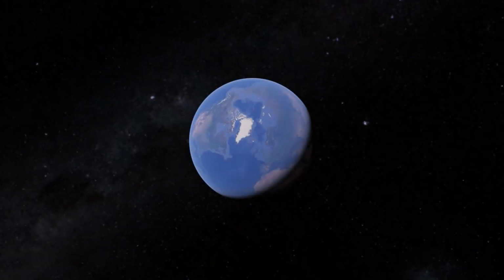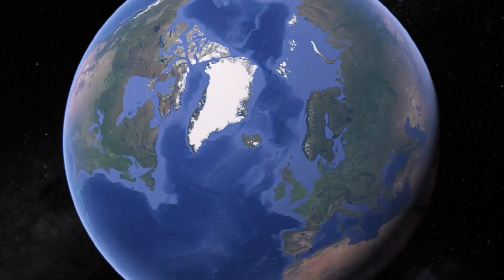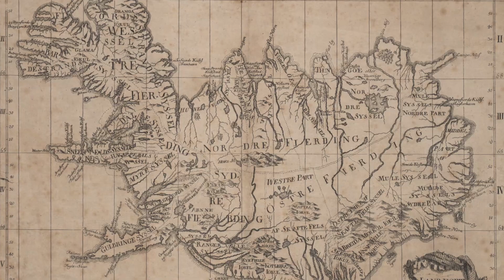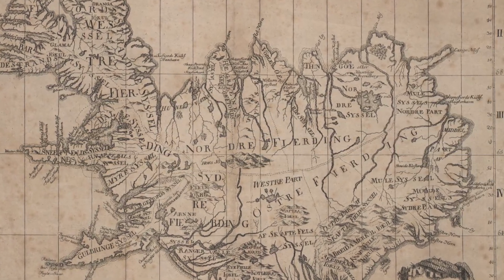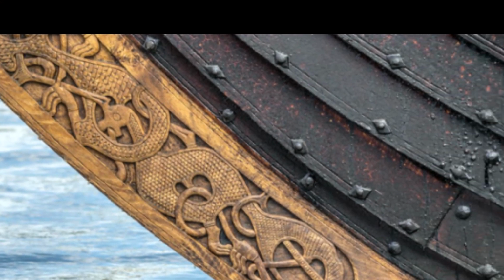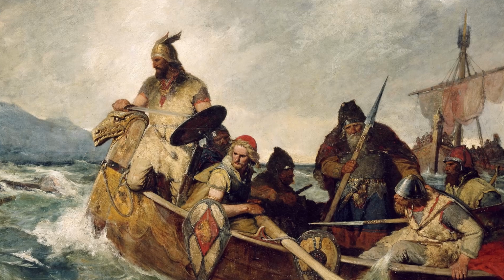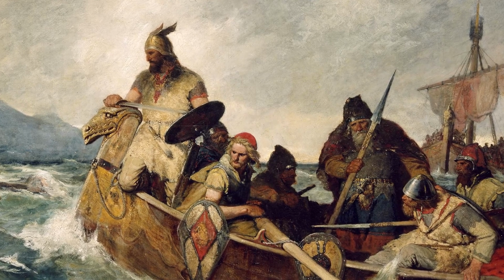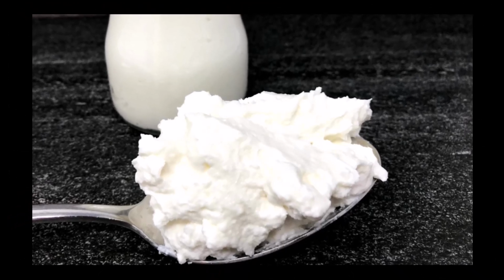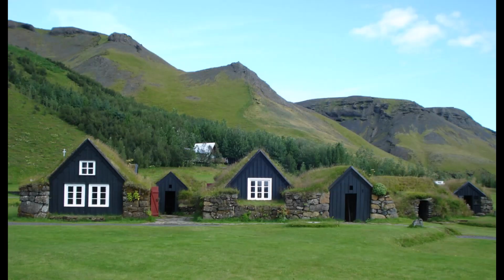Let's travel back in time, over 1,000 years ago, when settlers made their way to the remote island of Iceland. Among the many things they brought with them was the unique Skyr, which was known in the Nordic countries at that time. Milk products that are made in a similar way can be found in other countries.